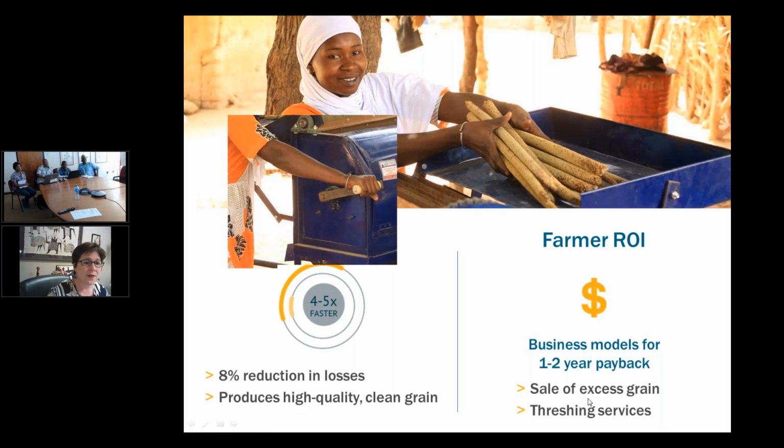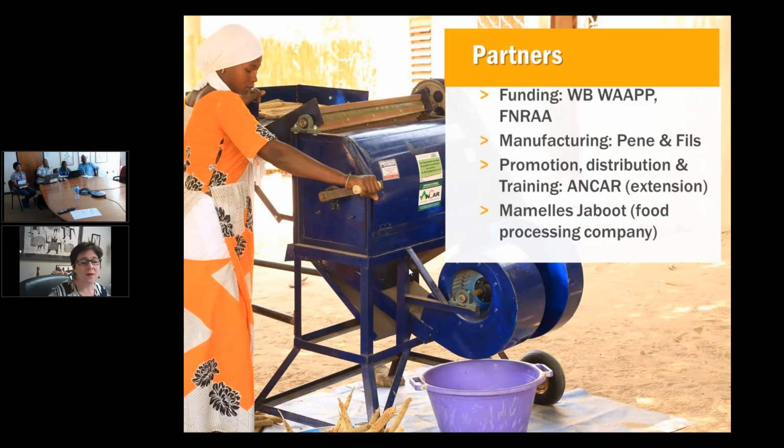And value. So here's an example of the technology. You can see it's on wheels. This is a community that we brought it to, I believe, in Marloj. You can see that Ankara is listed as one of our partners. You can also see FINRA through support from WAP and the World Bank for developing the technologies and optimizing them.